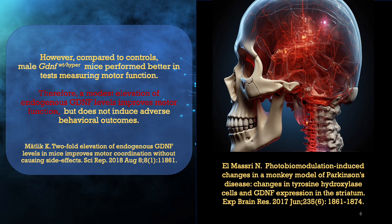Male mice with elevated GDNF levels outperform the control group in motor function tests. This indicates that even a slight increase in natural GDNF levels can boost motor function without any adverse behavioral effects. Interestingly, even a modest elevation in GDNF levels significantly improved motor coordination in mice, and a twofold increase in GDNF produced no side effects.